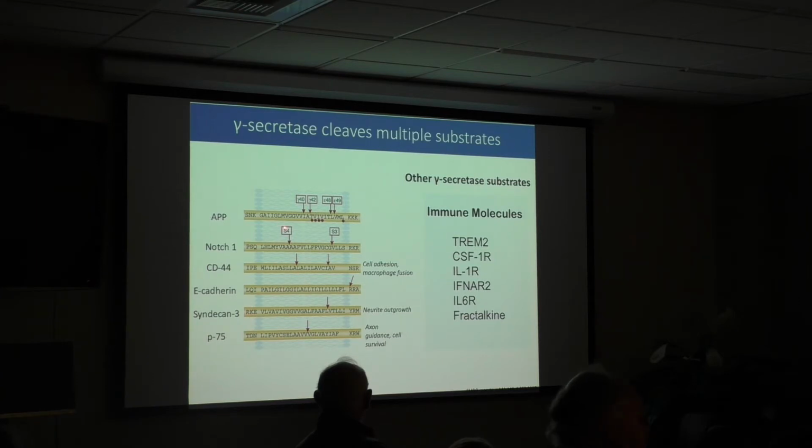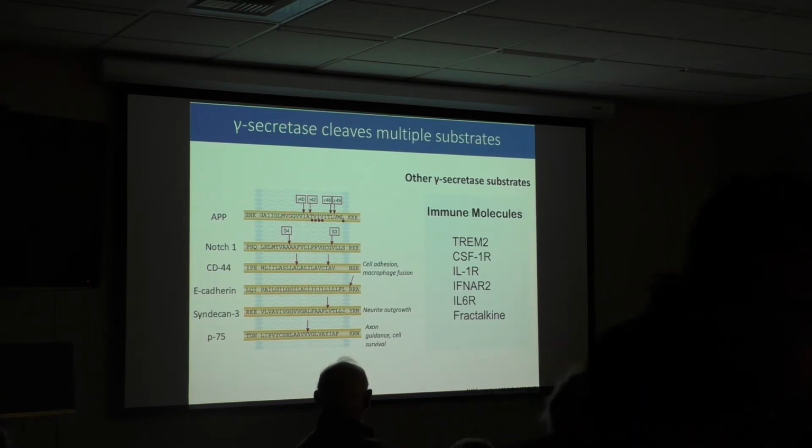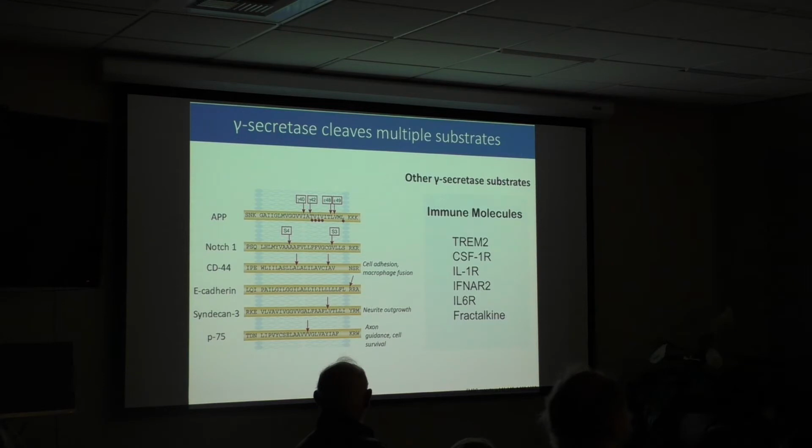This is what I was talking about. What was really striking when we were starting to look at the biological activities of these presenilins is that they not only cleave a number of substrates that are important for neurons, neurite outgrowth, and axon survival, but also regulate the immune system. Proteins called TREM2, CSF1R, interleukins, and interferon receptors are all substrates of the gamma secretase complex.